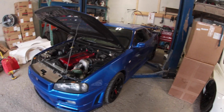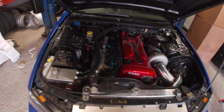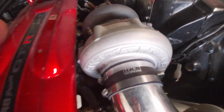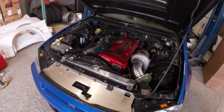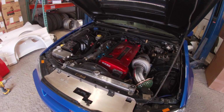All right, so after a whole bunch of messing around, finally got this thing on the hoist. Now we can start getting down to business. That manifold's gotta come out. That big old turbo, HKS. It's gotta come out. All the piping. I've already taken some stuff out, but the majority of stuff is gonna start flying off. Gonna raise it up, drain the fluids, and get at her.